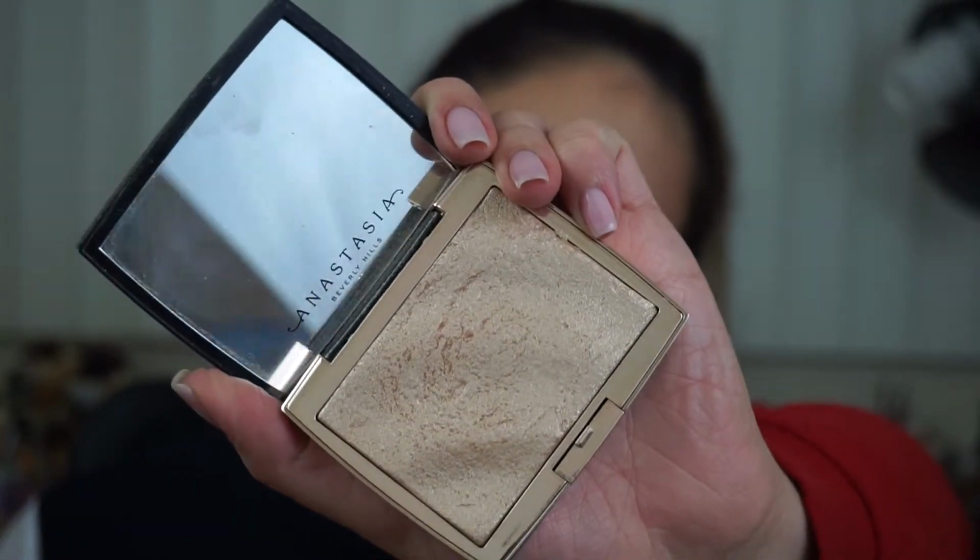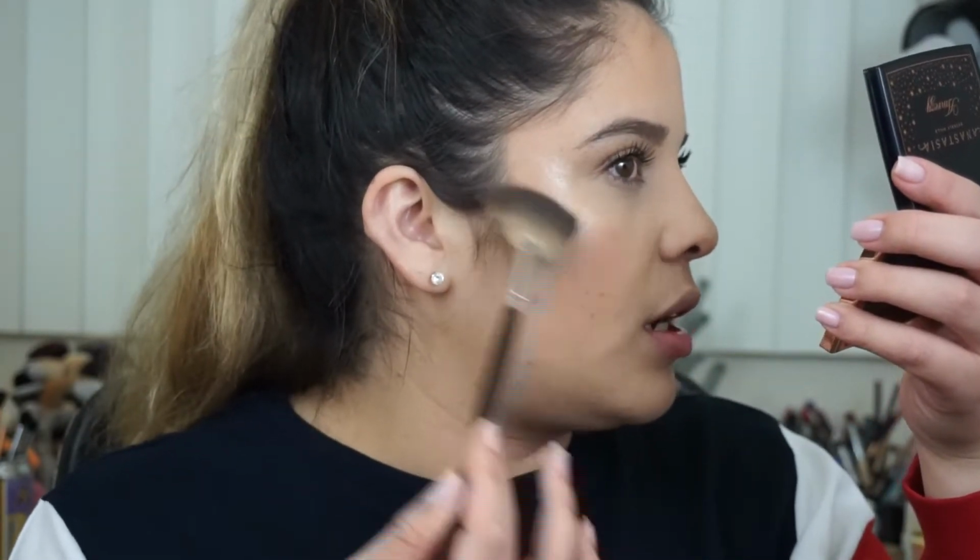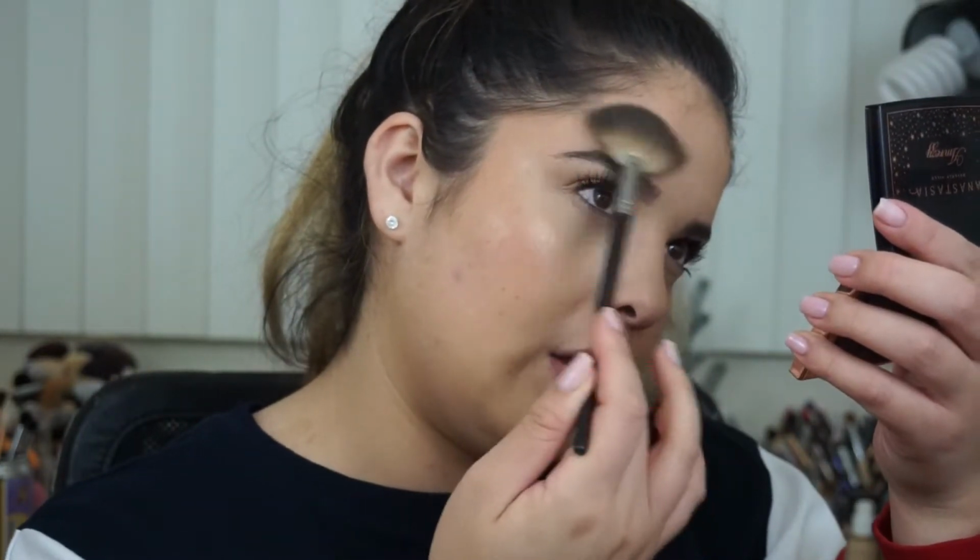Okay, so next, taking the Anastasia Amrezy Highlight Collab. I use this every day. You can see that Mama's putting some more. And I take the Morphe M601, I think, and just slightly generous. And because I don't want such a bold highlight, I use a fan brush because I noticed that it like disperses the product a lot more than the other highlighter brushes.